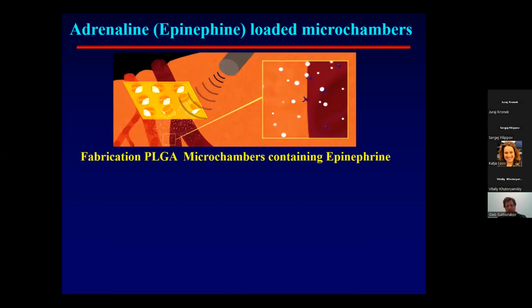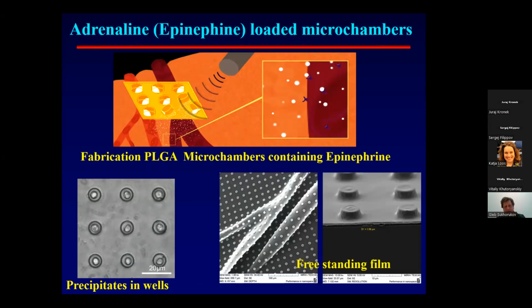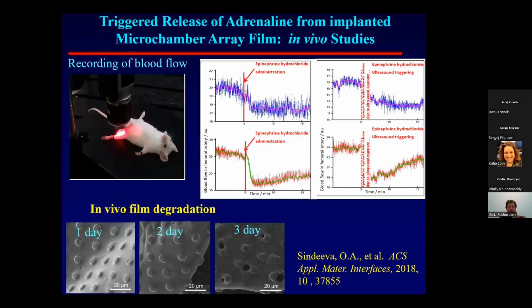Well, we encapsulate epinephrine, which is adrenaline, in those chambers, right? This film is precipitated, so that's how the film looked. We incorporated it into mice. So we took thin pieces, 5 by 5 millimeter, and implanted them into the mice. The mice live with them for 3 days, don't know anything, no feeling of adrenaline whatsoever.